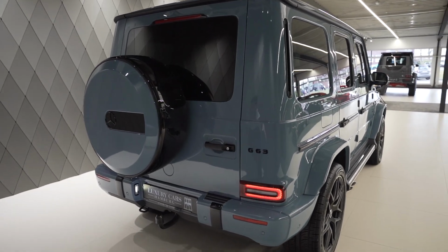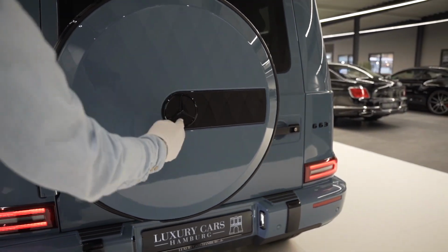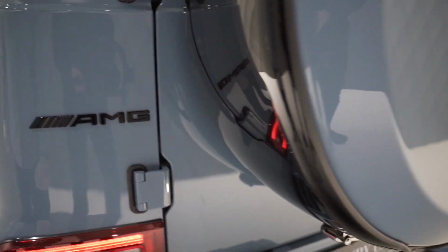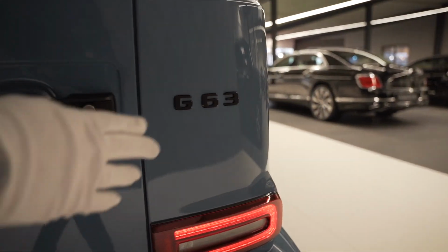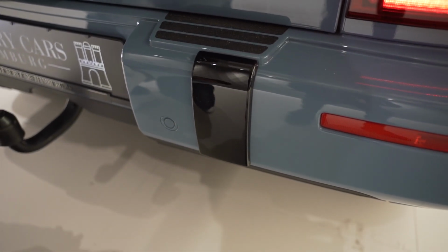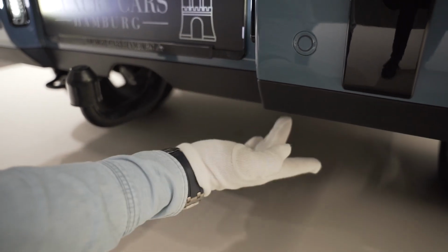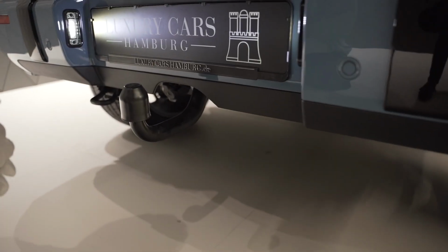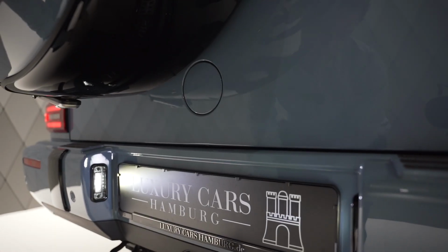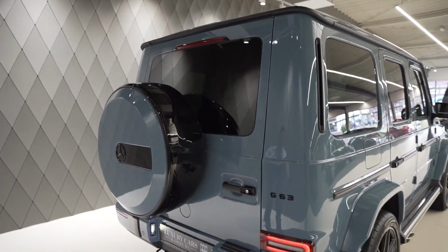So from the back, again, you have the color scheme of black and the blue, the blacked out Mercedes star here, and the lettering AMG, and on the other side, the G63, also in black, and the inserts here are also in black. Here we have a small underride in matte black. Again, a good reference and combination with the wheels. What you can see here is the rear view camera. We're going to see it later on the screen. A hook for trailing, of course. Yeah, that's a very beautiful car.